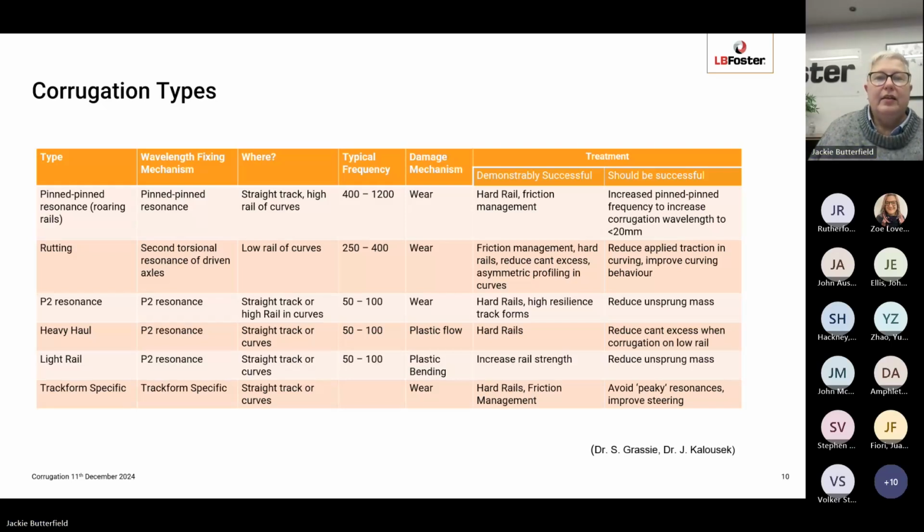Theoretically, increasing the corrugation wavelength by changing the sleeper spacing should help with that as well. Rutting, friction management is primarily the mitigation that you can use. Hard rails will also help, but also changing the track geometry, changing the track form in terms of reducing the cant excess and potentially asymmetric profiling of the rails in the curve. So changing the wheel rail contact will also help with that.